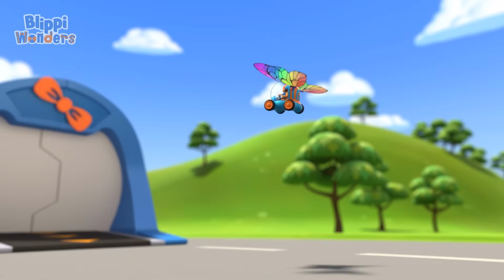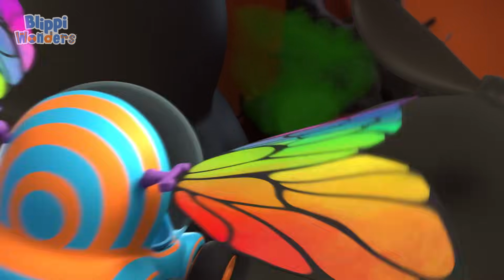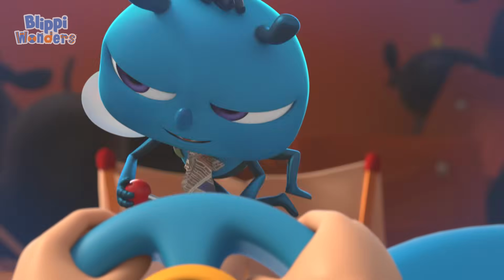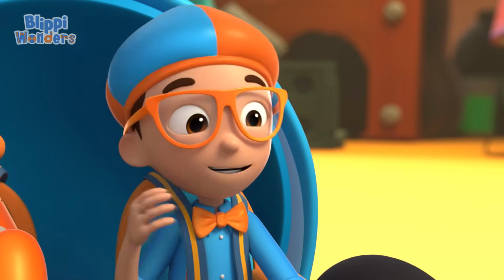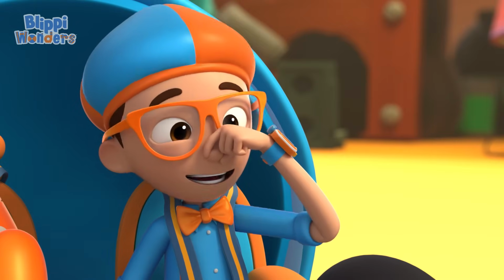Shrinking down! Hold your breath, Tabs. We're going in. I'm in the garbage truck. Welcome! I'm Horace the Fly. Looks like your first time here. Hi, Horace. It's me, Blippi. This is my first visit to a garbage truck. Little stinky, huh?